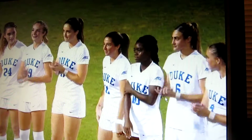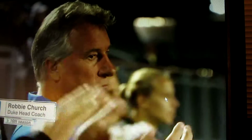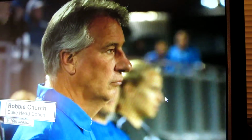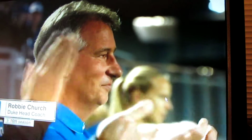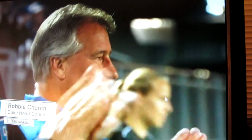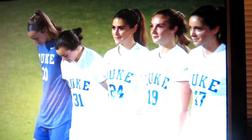Taking a look at the head coaches for this evening's matchup, looking at the Blue Devils first as they are introduced on the field. Head coach Robbie Church, 16th season in Durham. Duke is unbeaten in 13 straight NCAA games at home. They've won their last 3 second-round matches. Duke has outscored teams 41-7 in NCAA games here at Koskinen Stadium and here at Duke. Flip it over to the other side.